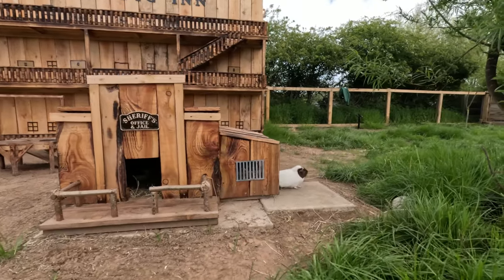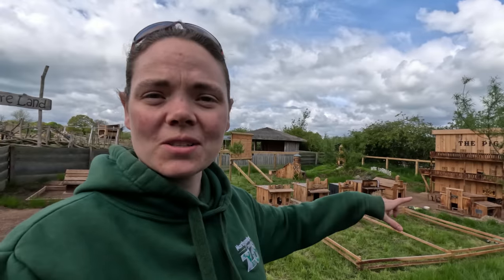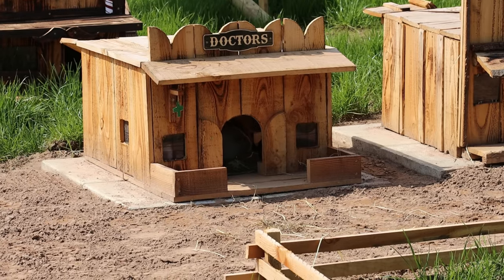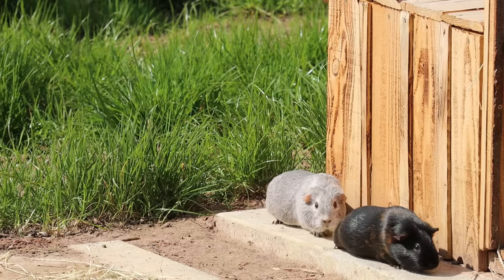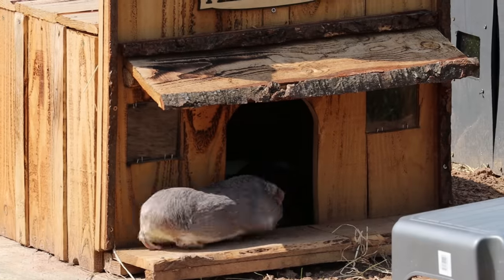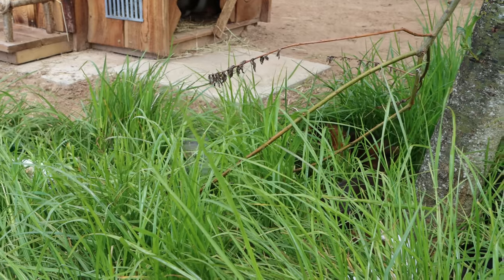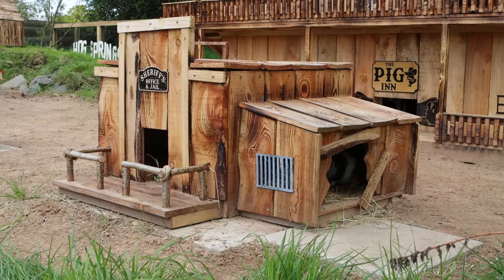We pop little bits of food out and about on the town centre square and along the main street so that the guinea pigs can venture out and have a bit of a nibble. These are all rescue guinea pigs, so they are a little bit shy. It's taken them a little bit of time to get used to their environment. There's a lot of noises, a lot of kids. But they are getting braver as we go on, and every day we're encouraging them to move to the next building, but it's in their own time, of course. There's quite a bit of thick grass that we've left close to the pig inn where they like to hide in.